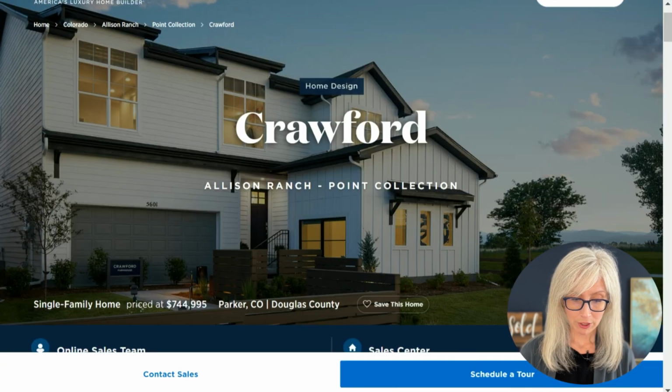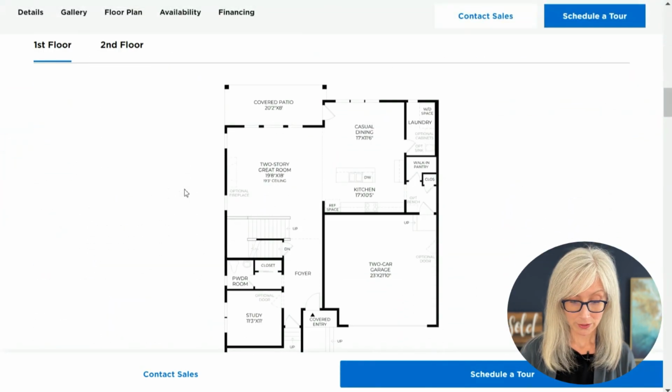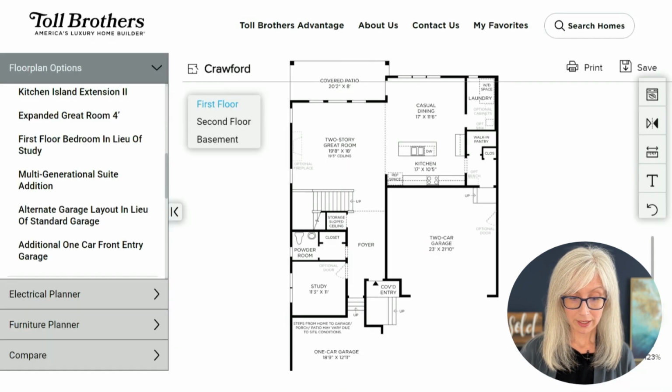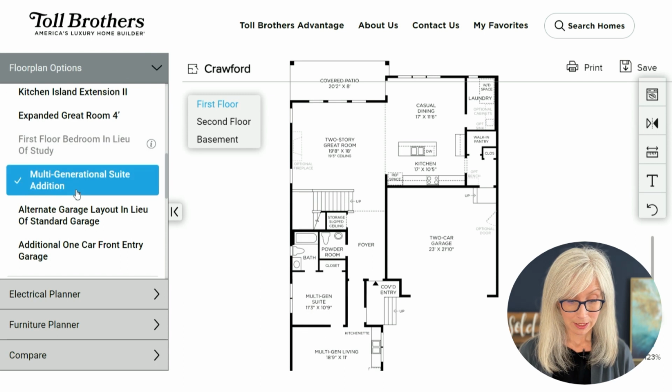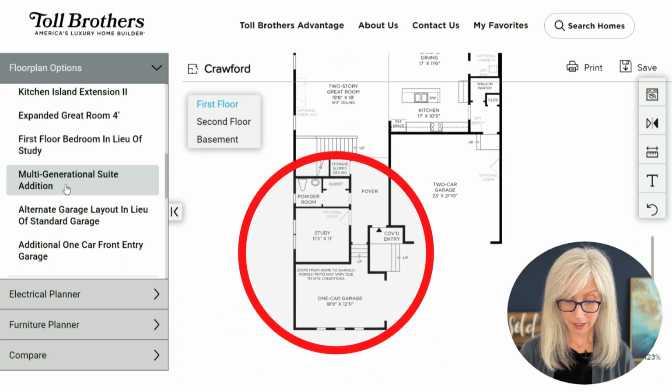The other option, we've got the Crawford floor plan, another one that is really great, okay? So there's what the floor plan looks like. Let's flip over here to what it looks like to customize it. Multi-gen suite. It's on the front of the house. Let me unclick it again.